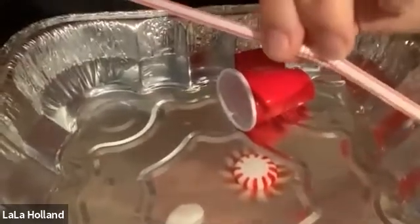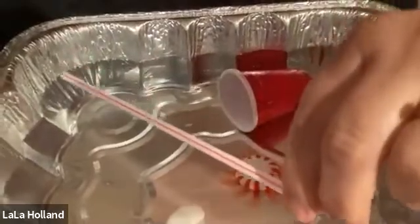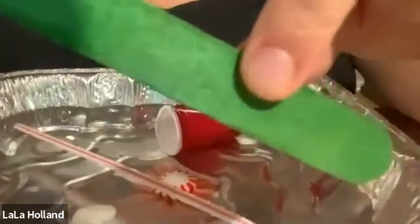What's this? Slow. You think it's going to sink or float? Float. I think it's going to float. We did it. It's floating. Well, I got a couple more tricks up my sleeve. What's this?